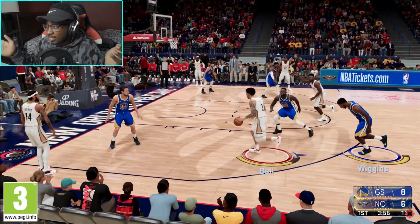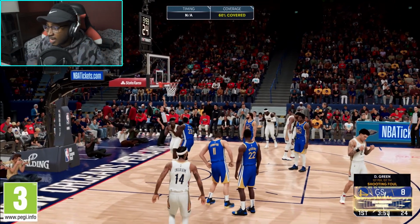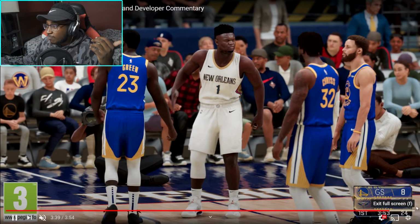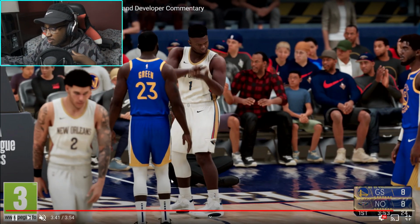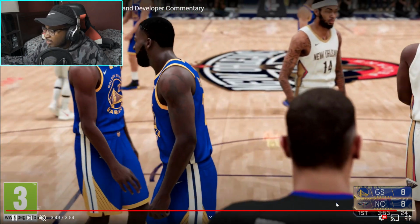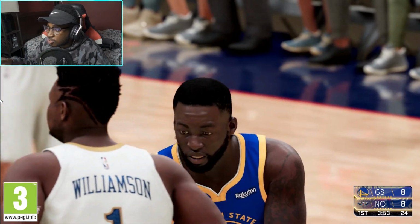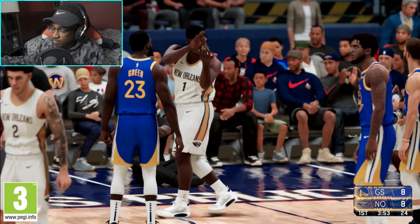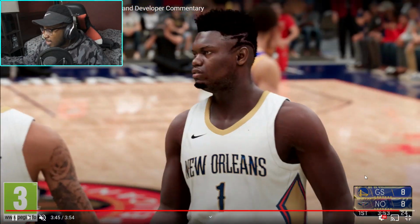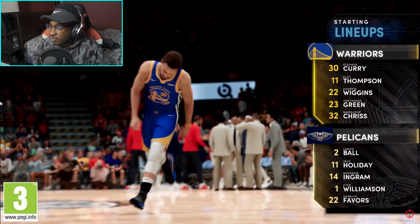Like I said, it looks good from what it is, and of course we got another 2K21 current gen animation right there where he draws the foul. But overall, this gameplay was cool, man. And by the way, hold up. Look at the quality of the shoes, man. Look at the shoe quality. You can tell that 2K put a lot of attention to detail in this game. Look at the shoe quality of Zion Williamson, man. It's crazy. The color does need some work, but other than that, the gameplay is looking solid as far as 5v5 goes.